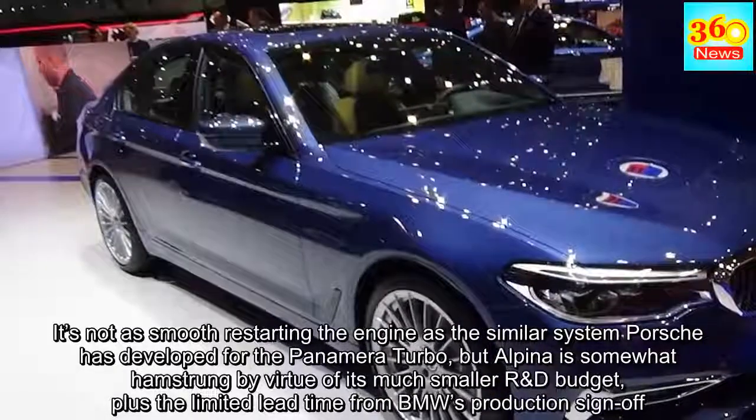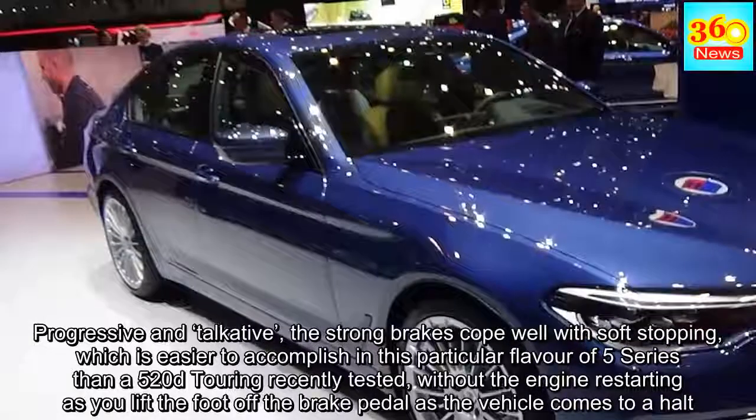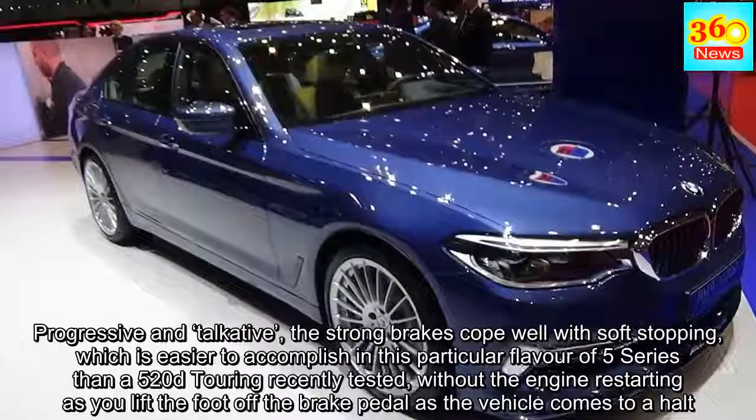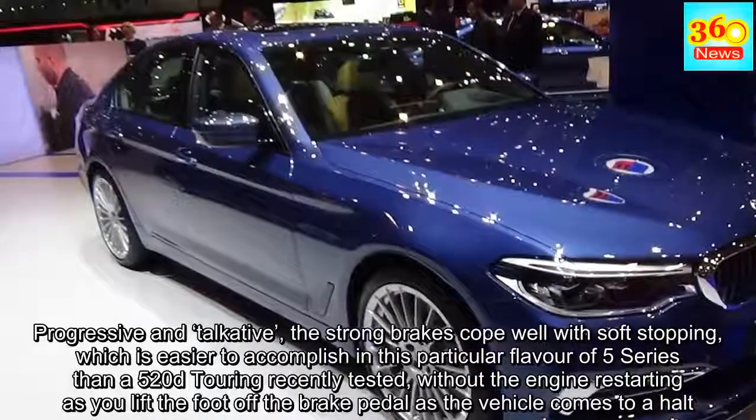Progressive and talkative, the strong brakes cope well with soft stopping, which is easier to accomplish in this particular flavor of 5 Series than a 520d Touring recently tested, without the engine restarting as you lift the foot off the brake pedal as the vehicle comes to a halt.